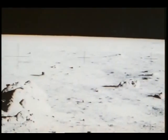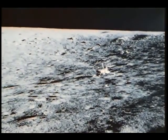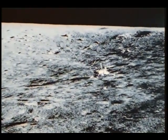Got the decided feeling I'm going to sleep tonight. Then they arrived at Surveyor, their target. While the Surveyor activities were a bonus, they were symbolic of the success of Apollo 12.